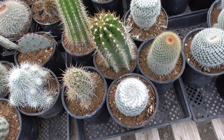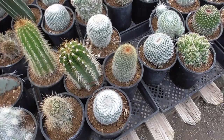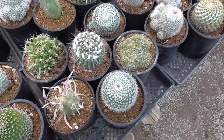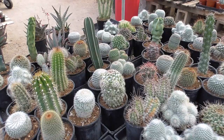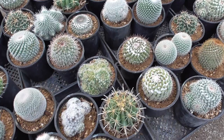I think these might be $13 each in the gallon pot, but I'll have to go confirm. It's really fun to look through these because they have a lot of variety. Oh, look how big that is. The Tephrocactus? It's in a gallon pot. Let's see if I can get... Wow, look at that. That would be, oh, it's huge. I have bought these gallon plants even way back when I just started with cactus, and it's still alive.